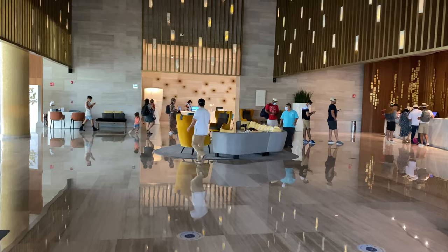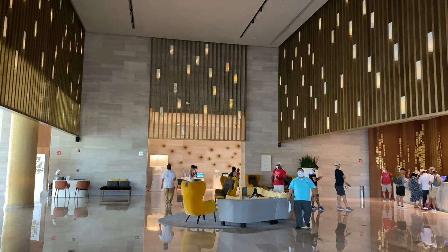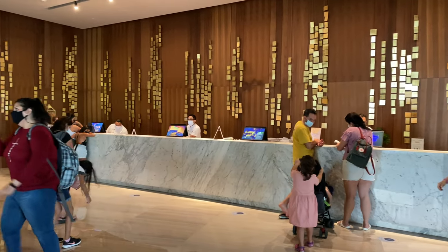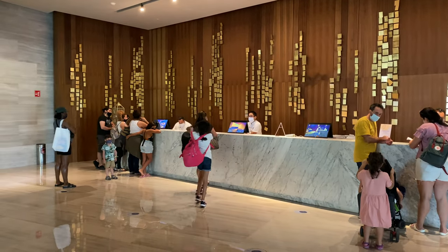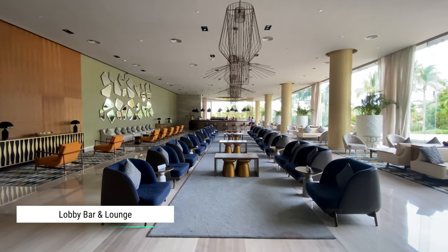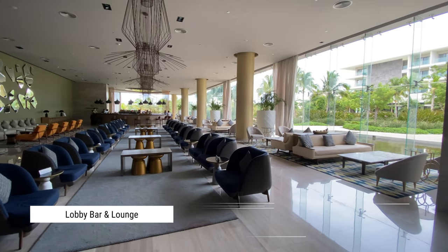The lobby is just gorgeous and spacious. Check-in is pretty quick for the most part. It might take you about 15 or 20 minutes. You will want to make your dinner reservations immediately after checking in. There will also be a representative from the Palladium Club. It's your choice whether you want to sit down and talk to them or not. Directly next to the check-in is the lobby bar and lounge, which is beautiful.